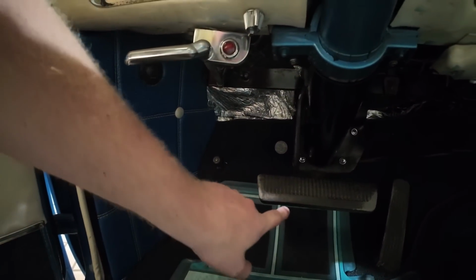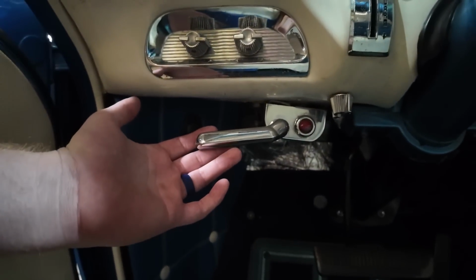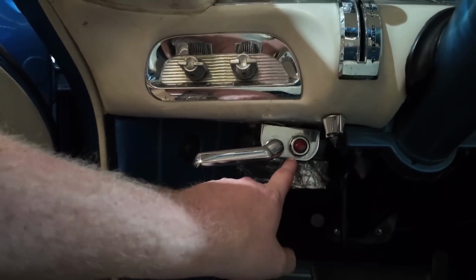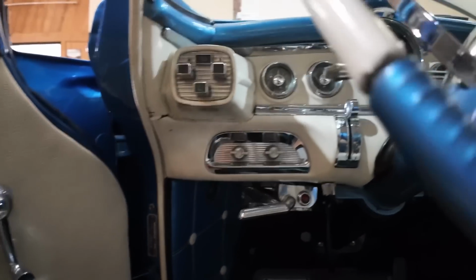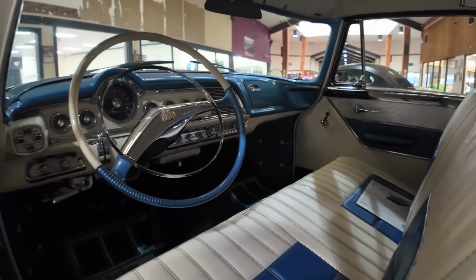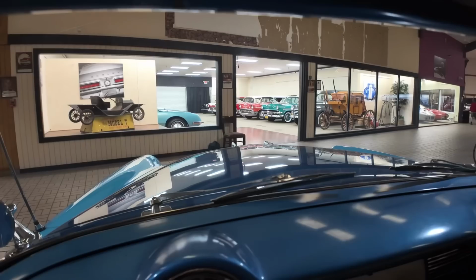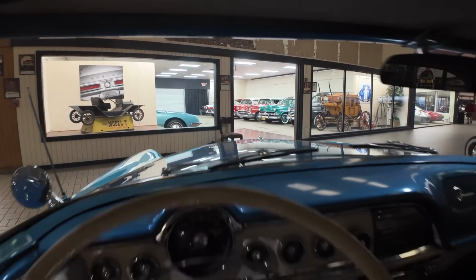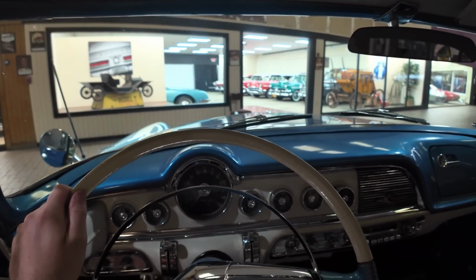Coming down inside the pedal box down here, high beam switch, brake pedal, gas pedal, just hand brake. There's a light to tell you the handbrake is engaged. Just take a look at this interior. Here's what over the hood looks like. Here's what first person over the hood would look like.